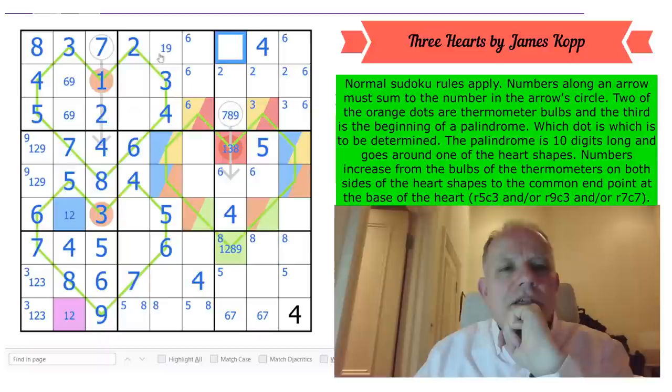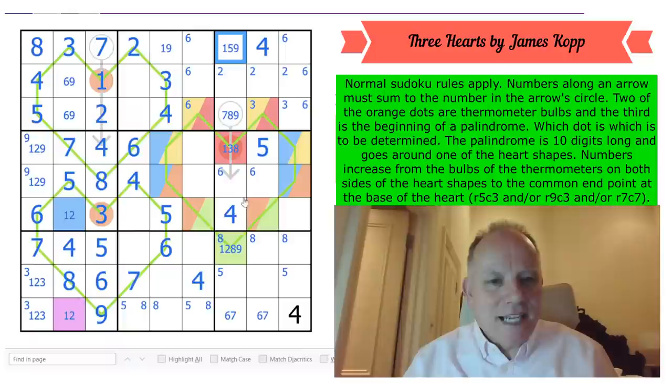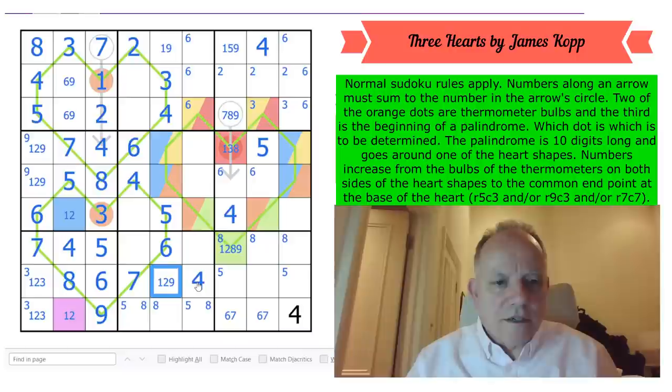What about this? Can't be 8, 3, 7, 2, 4, or 6. Not interesting. Just looking around, desperately hoping for some inspiration. Am I missing something really obvious? These thermos, they've finished. Don't see that they're giving me anything else. This is 1, 2, or 9. Let's try that. These can't be 3, 4, 5, 6.